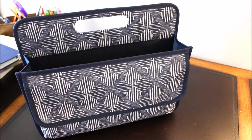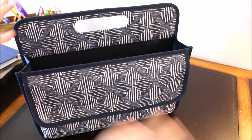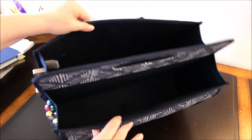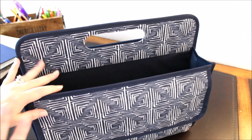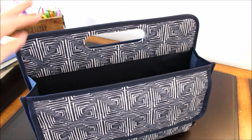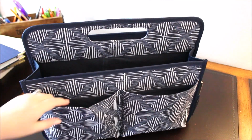So that is everything that I have inside this Caddy here. I hope you guys found this review helpful. I really think it's an item that can be used for so much stuff, even like a car organizing bin. This would be so good for like in a trunk or in between seats. I mean, the possibilities are really endless with it.